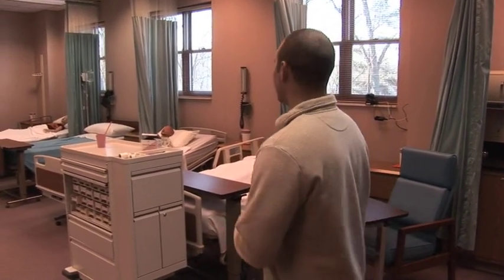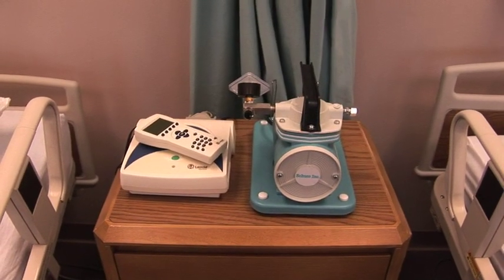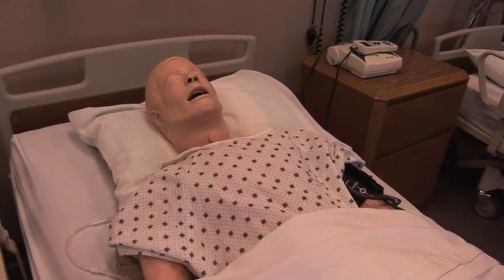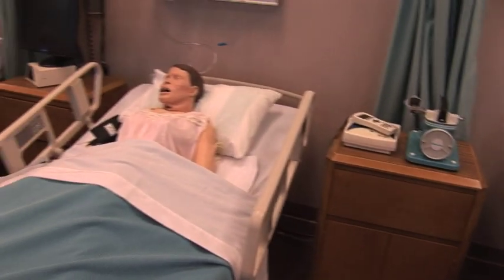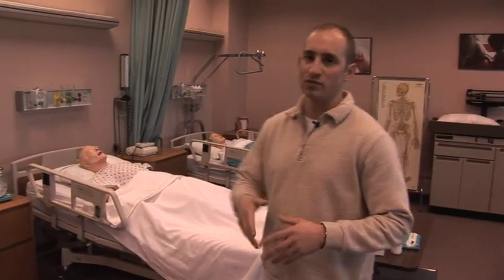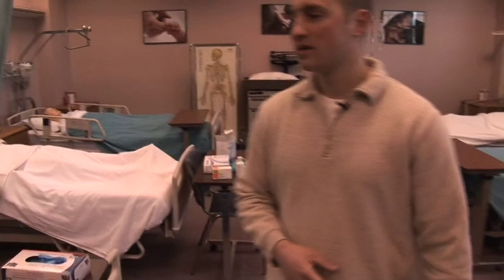All right, so this is where we get to practice all the techniques on dummies before we do it on real people. So that'll help out. As you can see, it looks like a real hospital. It's very realistic. We have the beds, like you'll see in a real hospital, all the equipment. We can practice anything from IVs to injections to catheters. Any of the techniques that we learn in lecture. And we're just starting using this now, and I'm sure as we move on in the semesters, we'll do even more advanced techniques. This guy over here is SimMan.